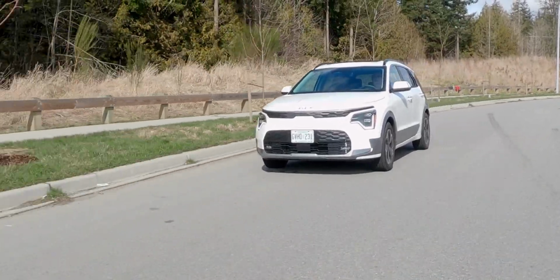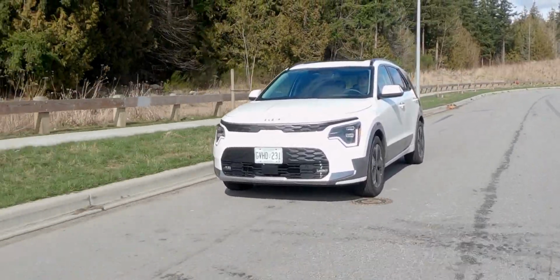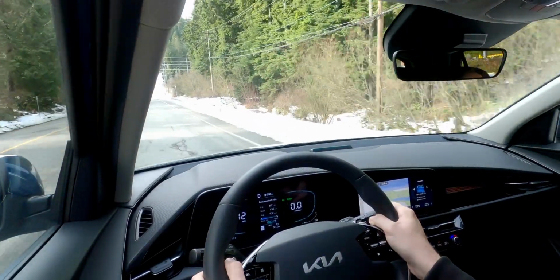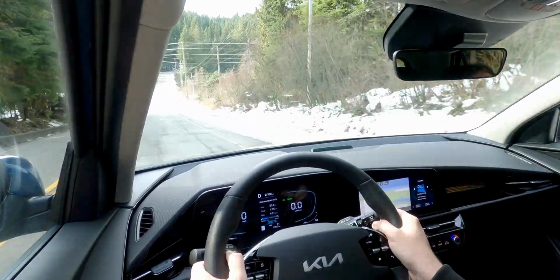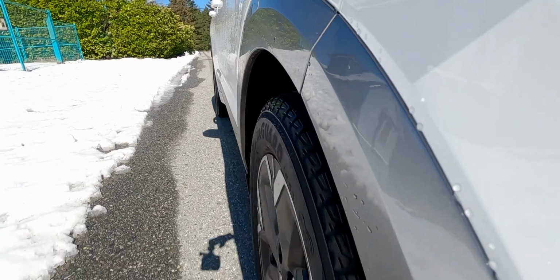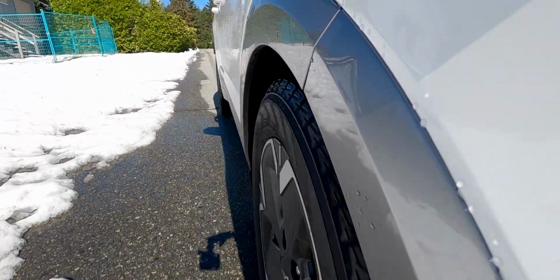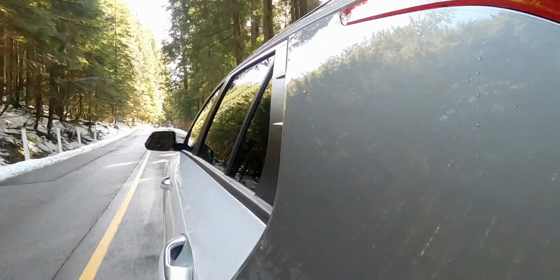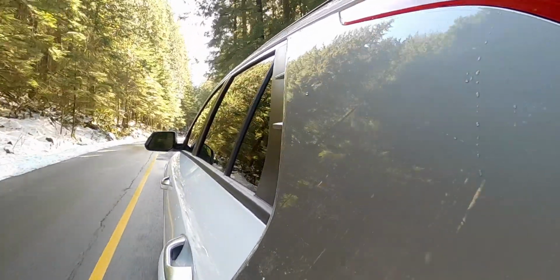The driving dynamics of the Niro EV and PHEV are more suited for a city environment. The steering is light for easy maneuverability, but it firms up when you find yourself on a highway. The suspension is tuned to absorb the bumps and potholes of city streets rather than providing outright grip. You'll have an easy time zipping through traffic in the Niro, but it won't feel as zippy on a twisting canyon or forest road.